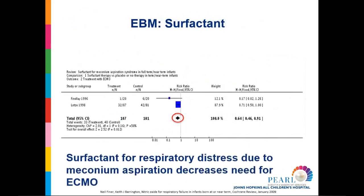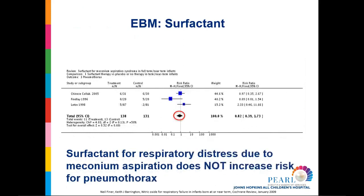Okay, so what does the evidence say for surfactant? When you look at respiratory distress and the use of surfactant to avoid ECMO in babies that have meconium aspiration syndrome, you can see the forest plot shows that it favors the use of surfactant for meconium aspiration syndrome to avoid the use of ECMO. What about, does it cause any issues? For example, one of the concerns is, because there might be air trapping from the meconium aspiration, does giving surfactant in these babies elevate the risk of pneumothorax? The evidence shows no.